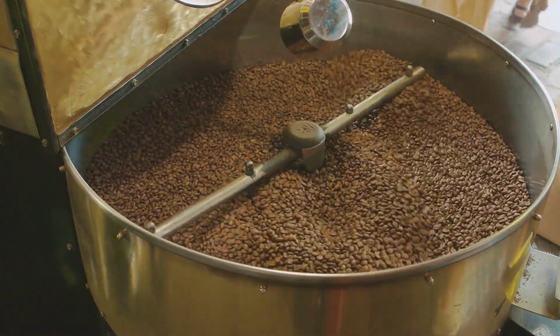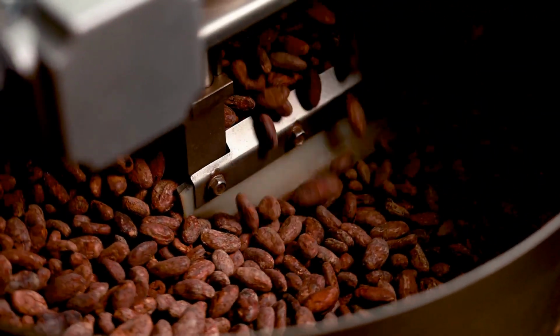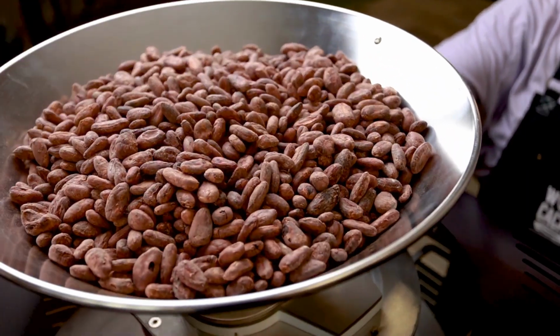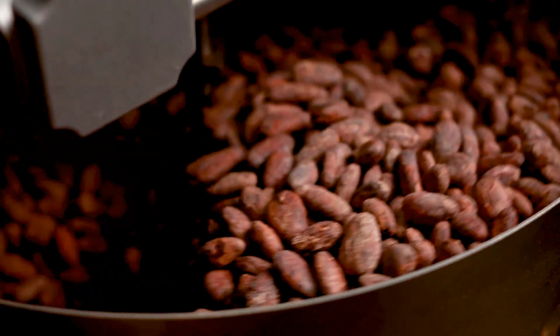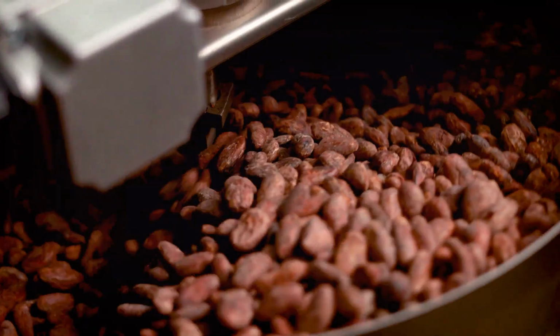Section 5. Roasting time, waking up the chocolate flavor. Now let's awaken those chocolatey flavors. The journey of transforming raw cocoa beans into the rich, aromatic chocolate we love begins with roasting. The dried beans are roasted at carefully controlled temperatures. This process is essential to develop the beans' full potential.